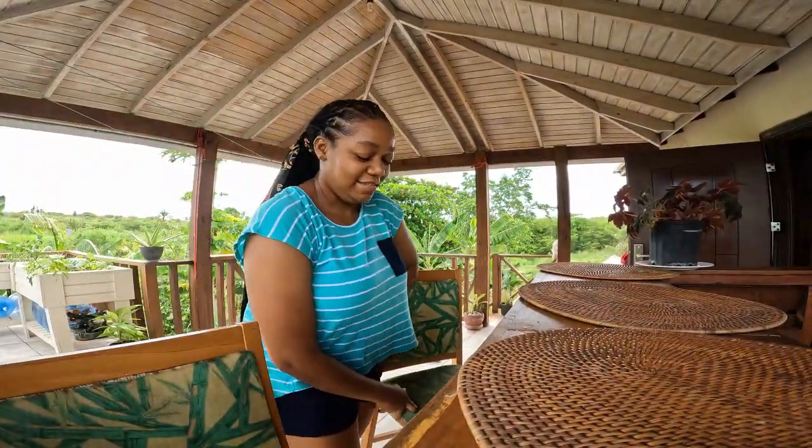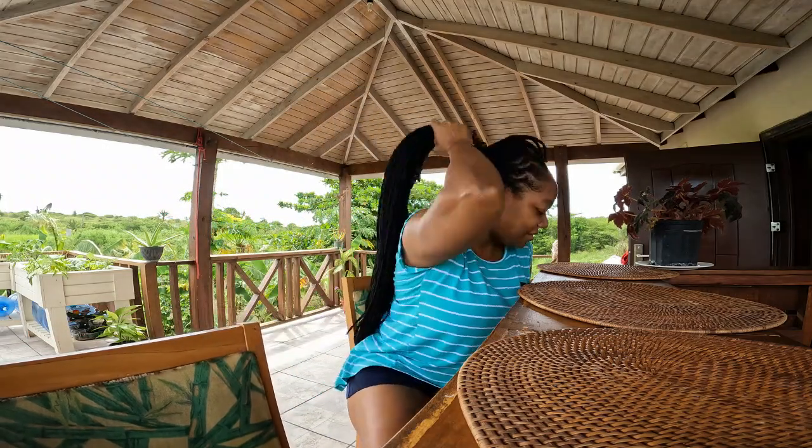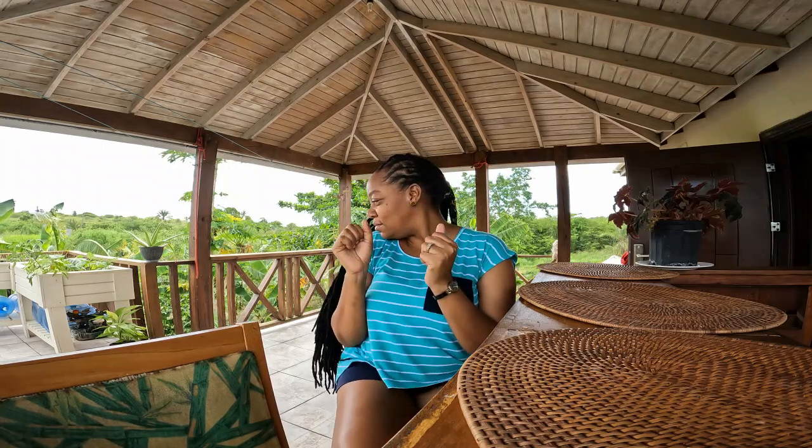Let me talk to you guys and sit down. So guys, what I was saying is I just want some unique furniture. I don't need them being matchy. As you all saw, I have this bar and I have this chair, and they're completely different shades. I'm not sure if I'm going to keep these bar chairs though, but you'll see.